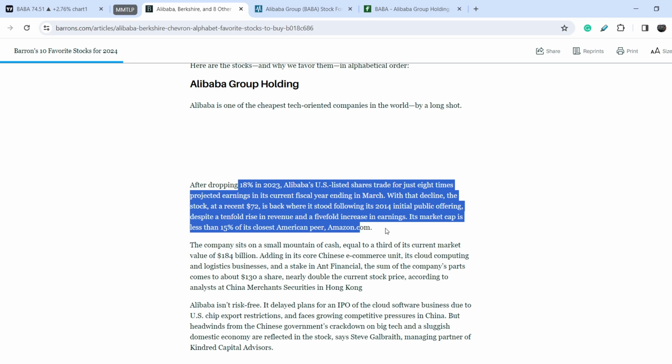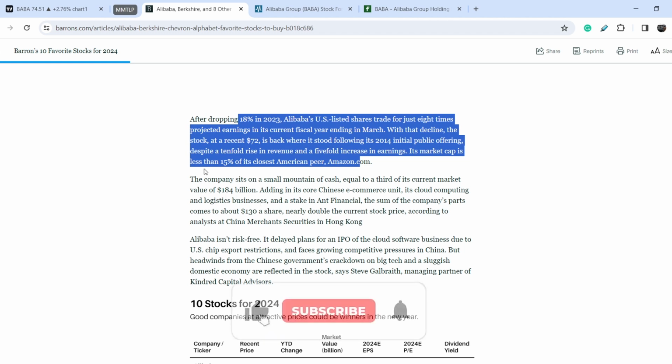And this is the crucial fundamental point, because for now Alibaba by itself as a business is worth much more than the number of its shares multiplied by the value of these shares. And this is the crucial point. So, the company sits on a small mountain of cash equal to a third of its current market value of $184 billion. Adding in its core Chinese e-commerce unit, its cloud computing and logistics businesses, and a stake in Ant Financial, the sum of the company's parts comes to about $130 a share, nearly double the current stock price, according to analysts at China Merchants Securities in Hong Kong.